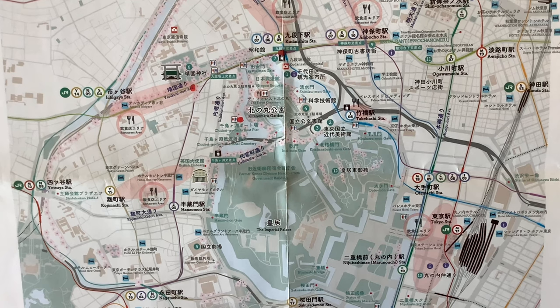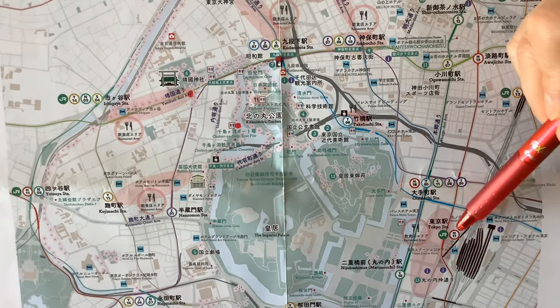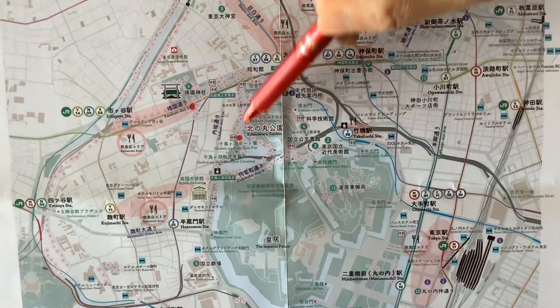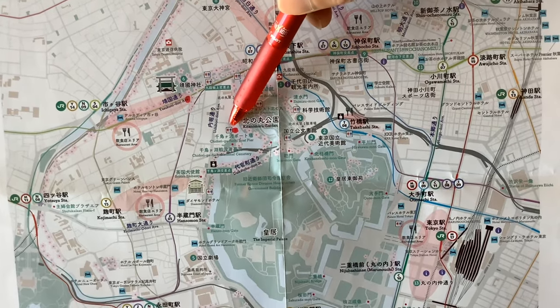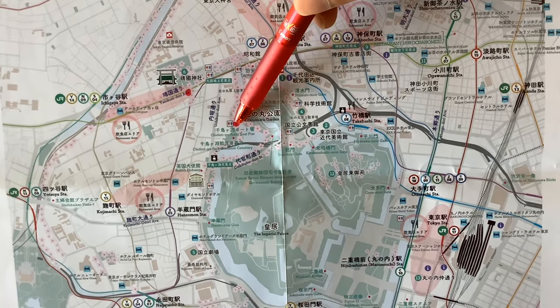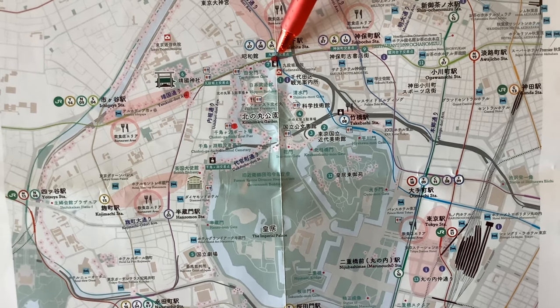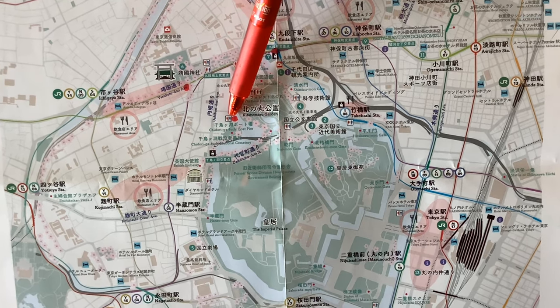Let's see a map first before going boating. The upside is north. Here is the Tokyo Station. And this is the Imperial Palace ground. The boat pier is here. It is possible to walk to the pier from the Tokyo Station, but it takes about an hour. The nearest subway station is here, Kudanshita Subway Station. From the station to the pier, it takes about a 10 minute walk.